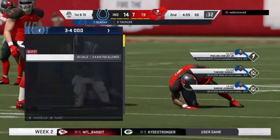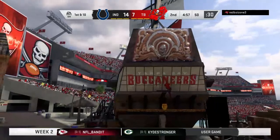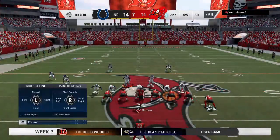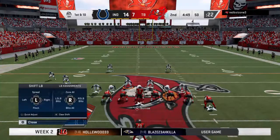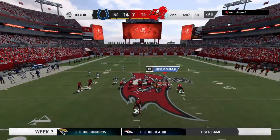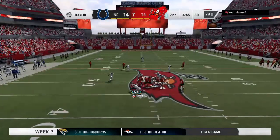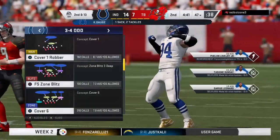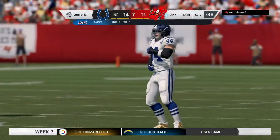Tremendous blocking by the interior of the offensive line. They didn't just gash him there. They blasted a gaping hole for him to gallop through. I think if he comes back to the huddle, he better be giving them a whole lot of credit and thanking them for that much space to run. They'll look to throw. Under pressure, and he will go down. Sacked back at the 46.